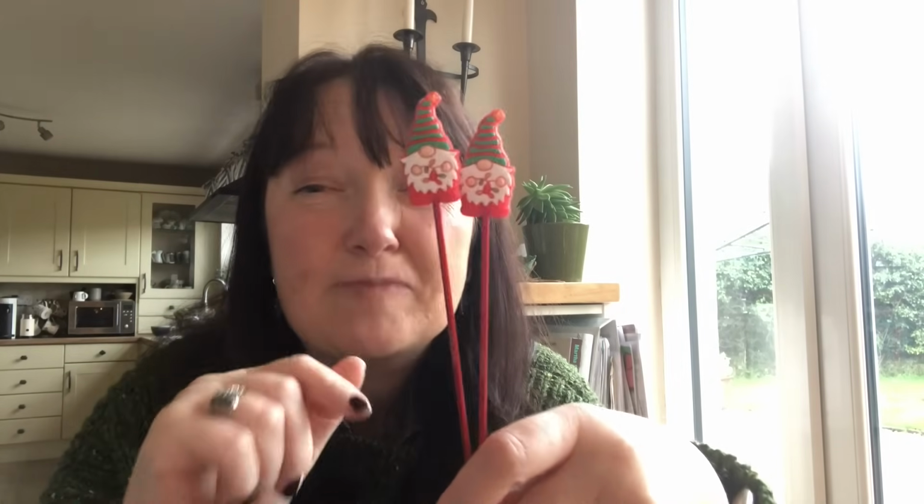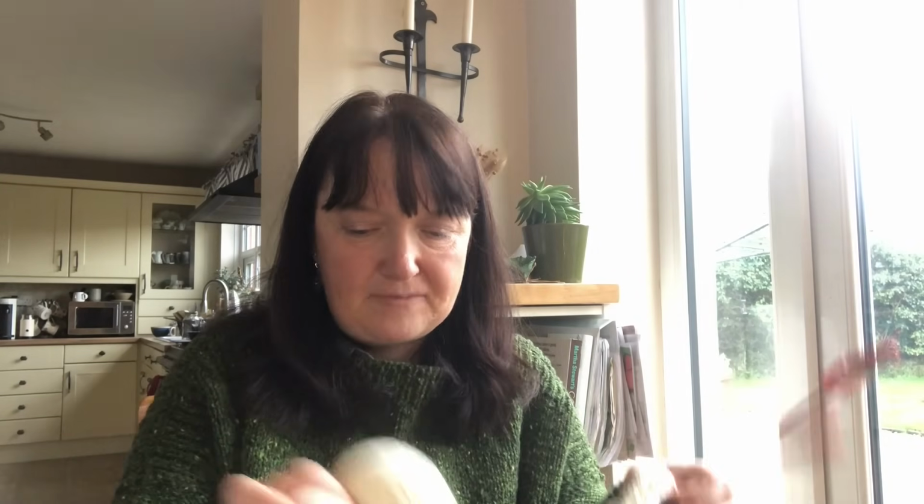All my toppers, I think these are new. Most of my toppers are from Audacious You, which again is linked. So that is my Cozy Knitter Advent socks, and they will begin taking shape now this afternoon. This afternoon is an afternoon of knitting, and I can't wait.